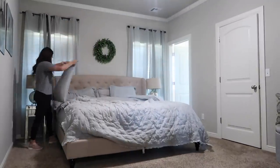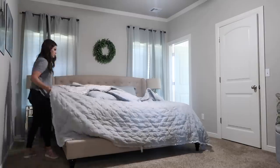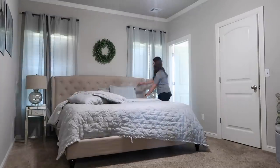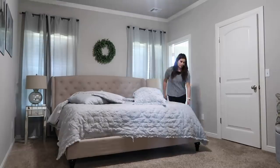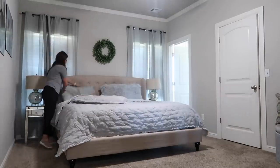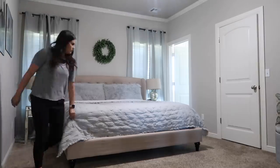I'm gonna go ahead and start making my bed now. I like to speed this up just because I know it can get boring watching somebody make their bed, but I always get a lot of questions when I show this angle. So just so you know, my bed is off Amazon and I have that in my Amazon store and the link is down below in my description box.